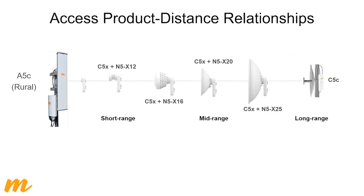So the A5C, with the horns, you're doing short range, and then with the 20 dBi, you're doing mid range, and then with the 25 dBi, you're doing up to about, I'd say, 15 kilometers. And then for long range, obviously, you're looking at the C5Cs, which go past your 20 kilometers, depending, of course, on your third-party antenna, which is why the C5C was introduced, to break through the 20 kilometer limit on the 25 dBi dish antenna.